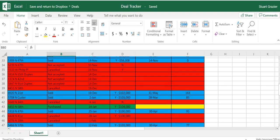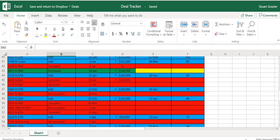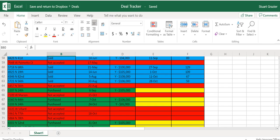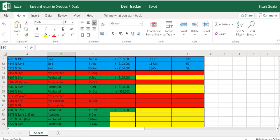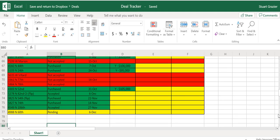Blue highlighted means sold. Red means we made an offer and didn't get it accepted. Green means we've made an offer and it's either been accepted or we've already purchased it. And yellow are just blocks that we haven't filled in yet.